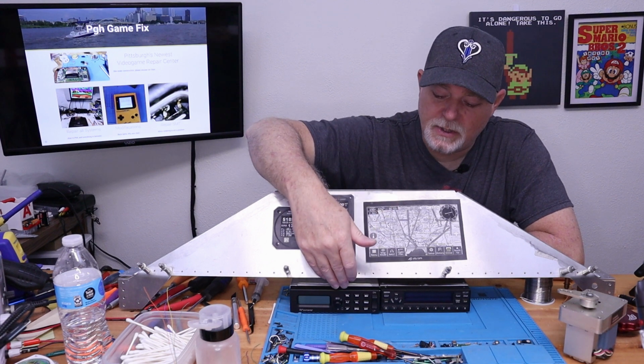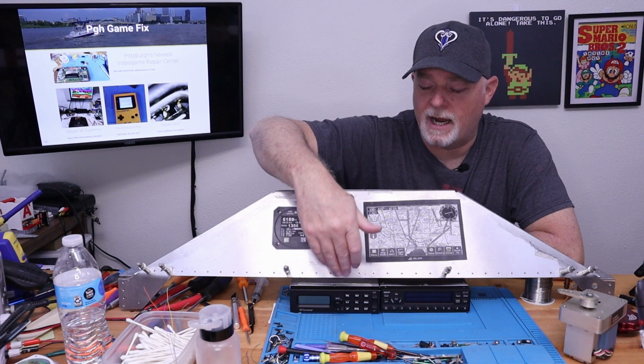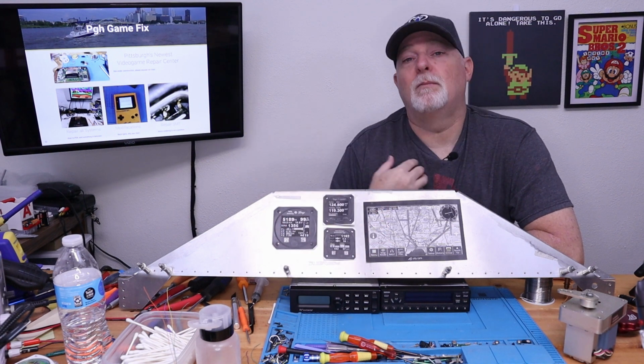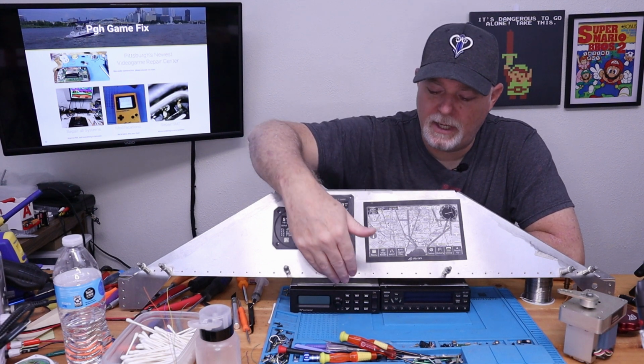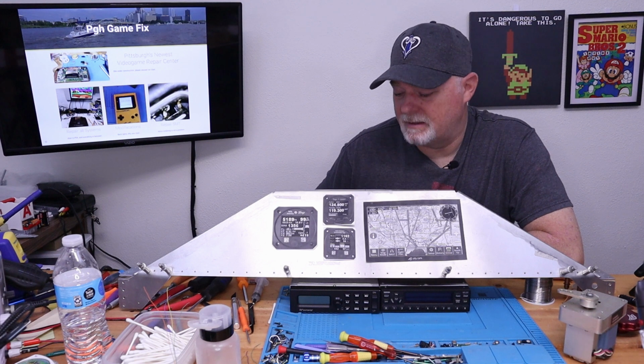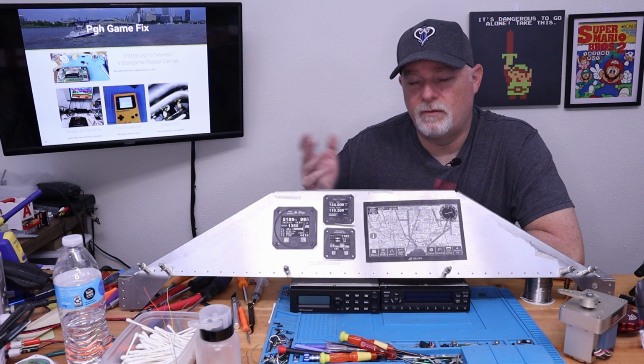Matter of fact, this particular one, this is a Sorcerer from TrueTrack. This will fly more precise than I'm legally allowed to fly. As far as I know, it will fly the whole way down to approaches for IFR.